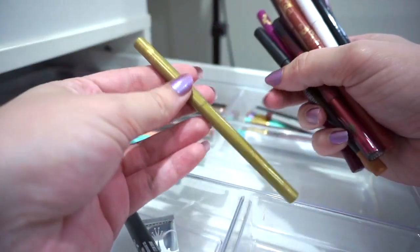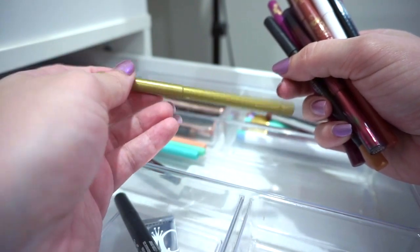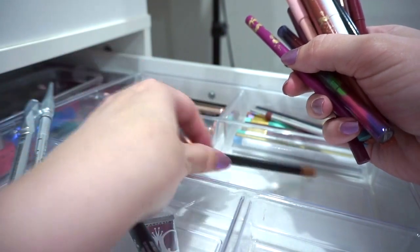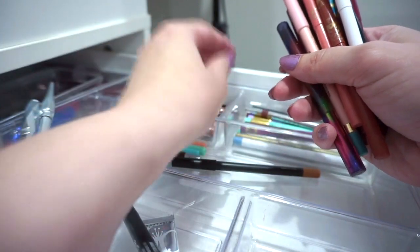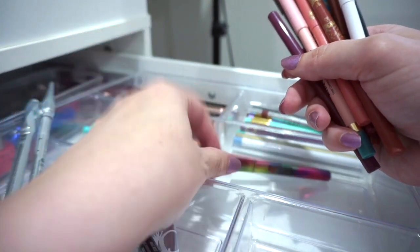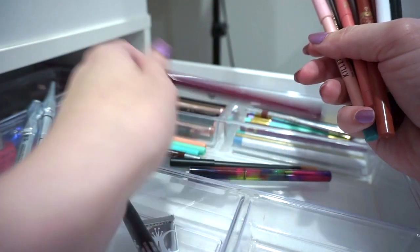Then we have Wildcat, which is from ColourPop. It's a really pretty golden olive. That's a yes. Melt Baked, no. ColourPop Plum Smash. Yes, I love that one for summer. This Kaleidos one I do think is really nice. However, I haven't worn it as much. I'm going to say no. I'm going to say no to ColourPop Joyride.